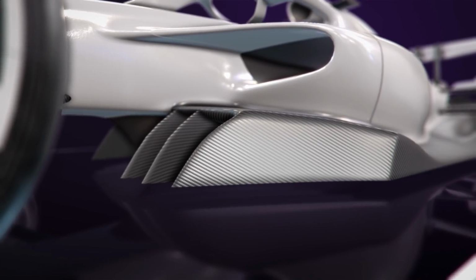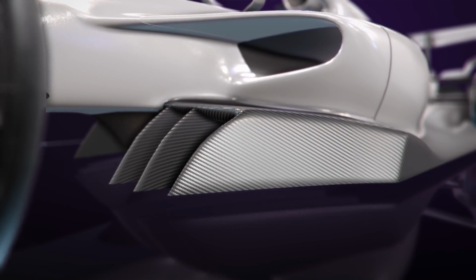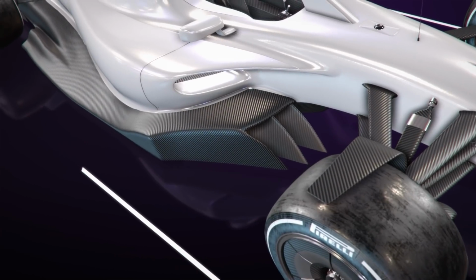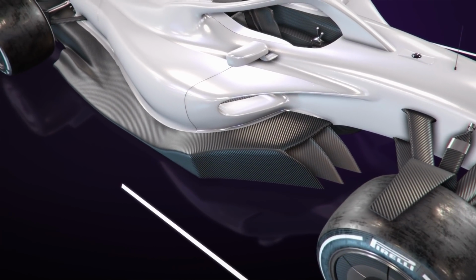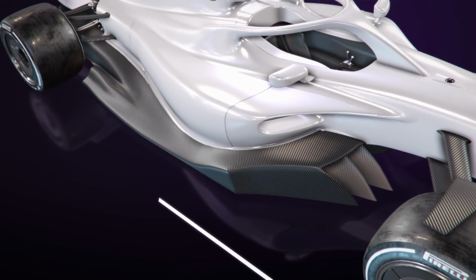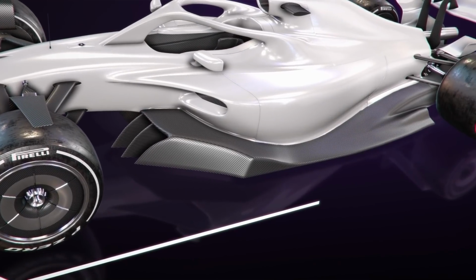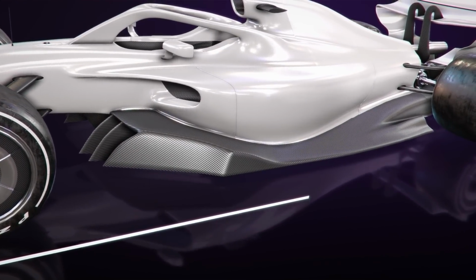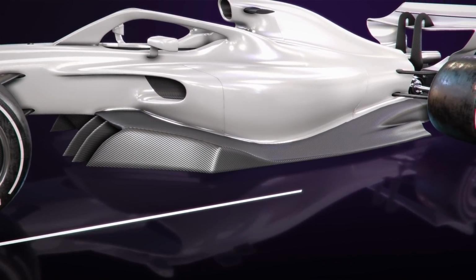Moving further down the car, the Venturi tunnels and diffuser are now responsible for a much larger chunk of the performance, and so to compensate for the extra pressure the floors now need to withstand, they are considerably stronger, especially when you take into account how much extra load the outer section of the floor is under as the car is pulled closer to the track by ground effect.